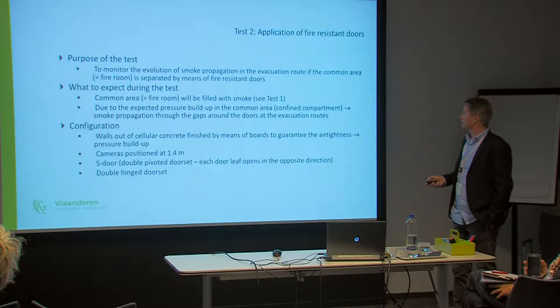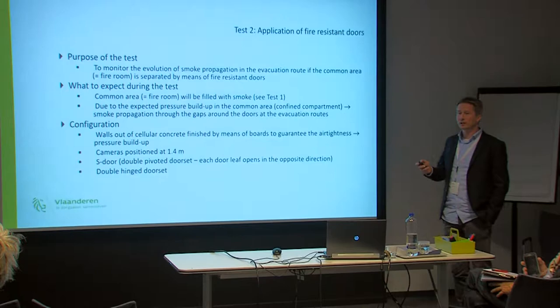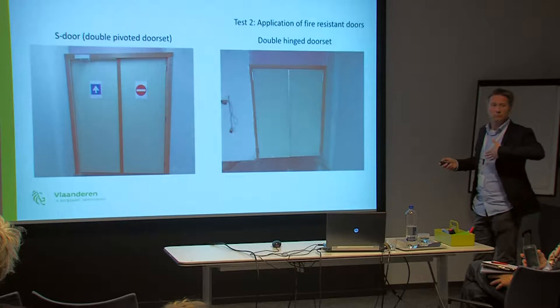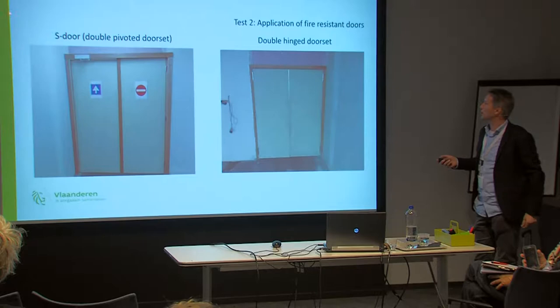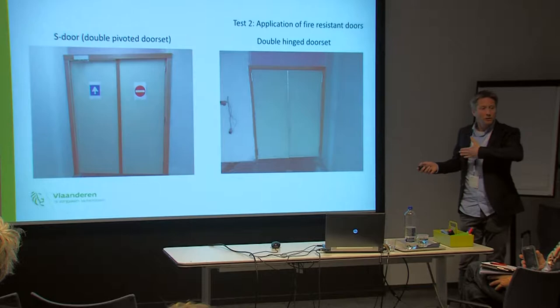Like I said, we positioned the cameras a little bit lower. And the two doors we used were an S door, I don't know if you're familiar with it, but I'll show you a picture and you will understand, and a double hinged door set like this. A double hinged door set opens in both directions. An S door is a double pivoted door set, meaning that you can only open it in one direction. You see, the left one opens in that direction, the right one goes inwards.